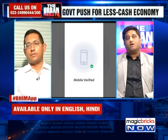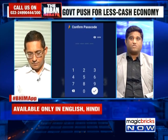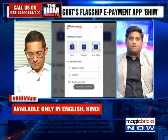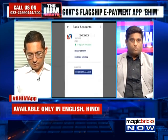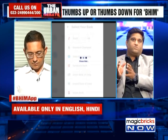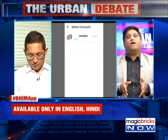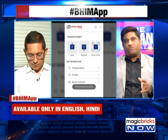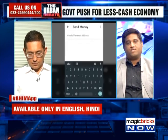But yes, in terms of their servers, or in terms of infrastructure, it's pathetic. Why is it pathetic? If you just try it out, you're not going to get it in one stroke. What happens is, your phone gets connected to the UPI. UPI connects to the bank, and bank back to the UPI, and again to the phone. So even if one of the servers is down or if the bank is going slow, it affects everything.